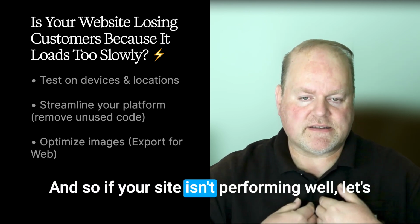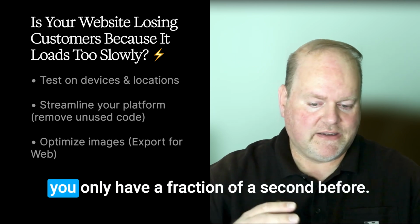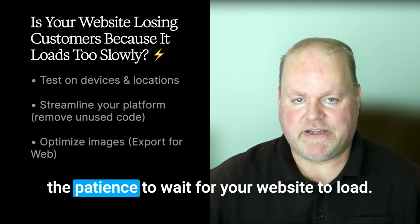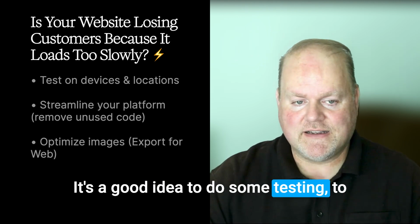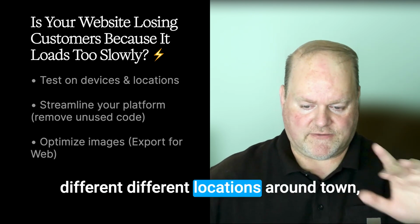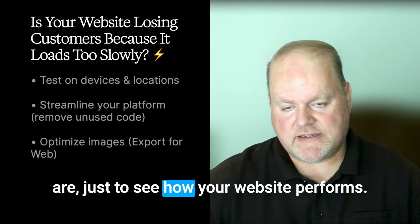And so if your site isn't performing well, let's say the page doesn't load very quickly, you only have a fraction of a second before people decide whether they've come to the right place or not. And they may not have the patience to wait for your website to load. It's a good idea to do some testing, to test on different platforms and locations, different devices, cell phone, try different locations around town or the areas where your prospects really are, just to see how your website performs.